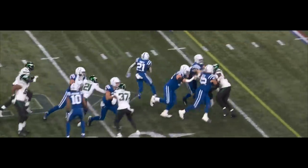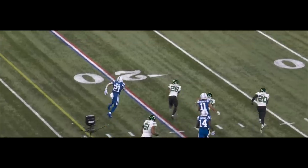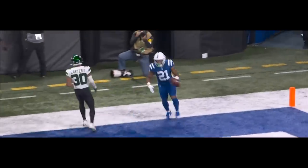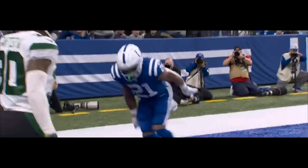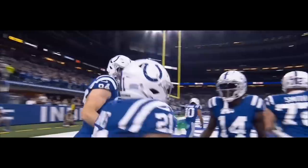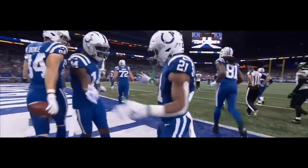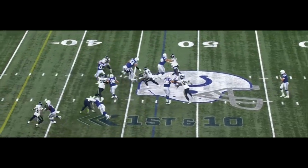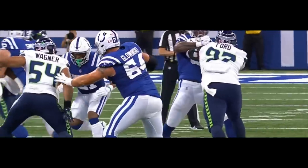Here is a carry by Hines, bouncing off bodies inside the 20. Foot race, Hines, touchdown. Starting quarterback for the Colts over the last five seasons. This is Nyheim Hines.